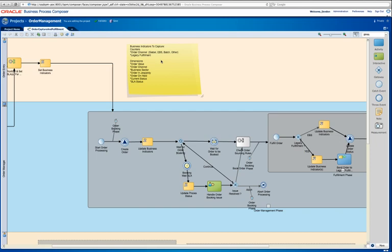So with that high-level understanding of how we're going to flow through the process, now let's go take a look at this process in action.